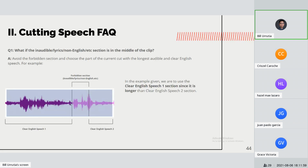I said something in clear English speech, and then suddenly I spoke Tagalog here, or suddenly sang, or coughed. It's already noise, so we can't keep that noise, overlapping section whatsoever. And then I said something in clear English speech again. So we retain the first section since it is longer than the other clear English speech section. Kasi mas mahaba to, so ito yung retain natin.